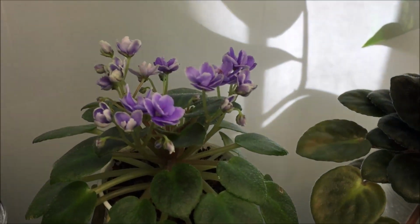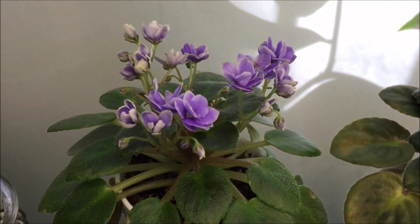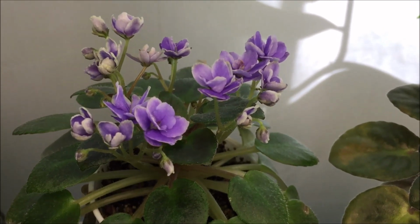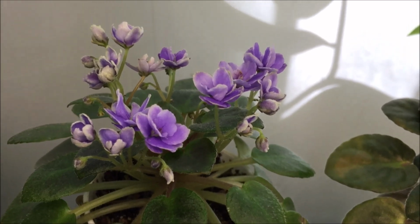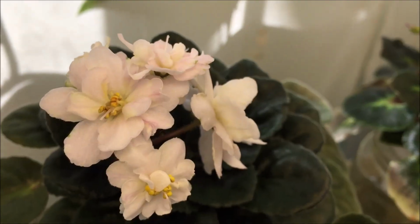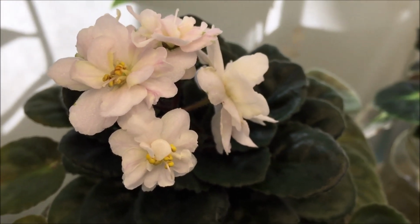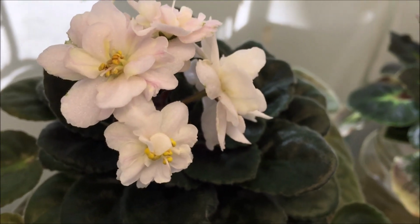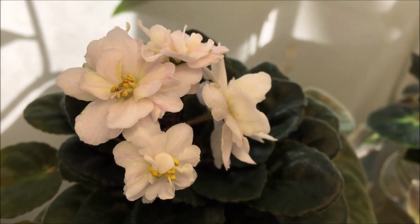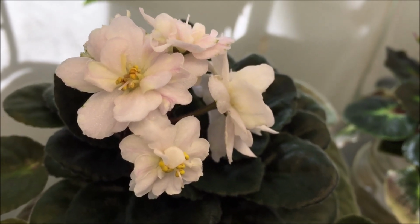Here is Honey Blue Ace, a miniature by Hortense Pittman with dark green foliage and beautiful blue and white edge blooms. It's a constant bloomer. Next to it is Jolly Moonflower. It's a semi-miniature variety by Hortense Pittman with dark green leaves and white and yellow blooms. And I even see some pink in them. They're beautiful. The pink appears more in the summertime, in the warmer growing conditions.